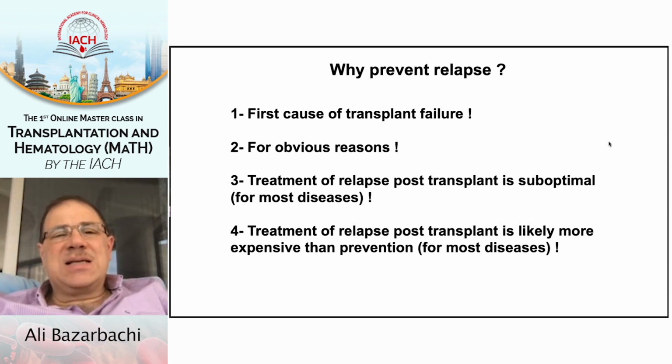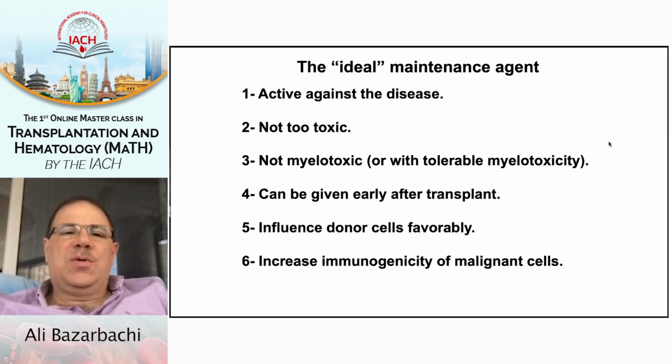So the question is, why prevent relapse? We have seen together that this is the first cause of transplant failure, for obvious reasons. Nobody wants to see patients relapsing after transplant. Also, because the treatment of relapse post-transplant is suboptimal for most diseases, and because the treatment of relapse post-transplant is likely more expensive than prevention for most diseases, so even from a pharmacoeconomic point of view.